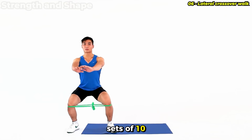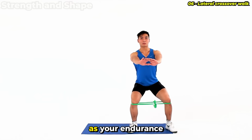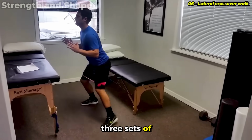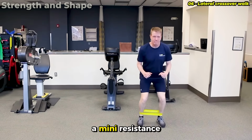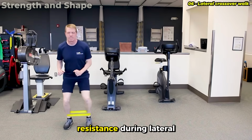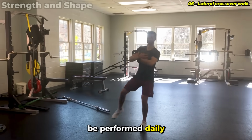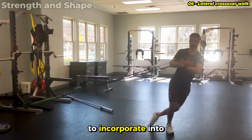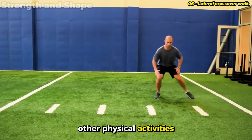Start with 2 sets of 10 steps for each side, with a brief interval between directions. As your endurance and coordination improve, gradually increase to 3 sets of 15 steps. To intensify the exercise, you can add a mini resistance band just above the ankles, which will increase resistance during lateral movements. This exercise can be performed daily, as it doesn't cause excessive muscle overload, making it ideal to incorporate into your morning routine or as a warm-up before other physical activities.